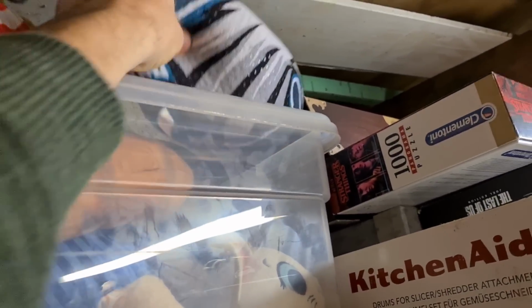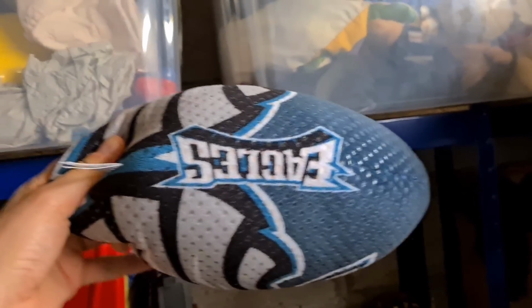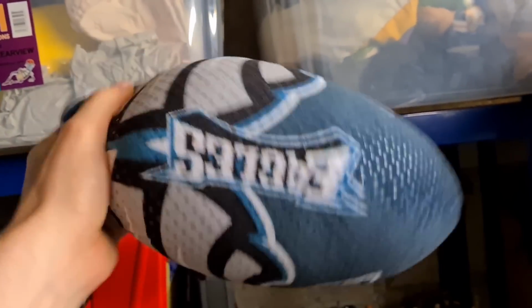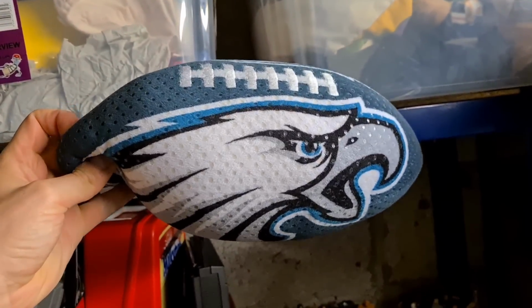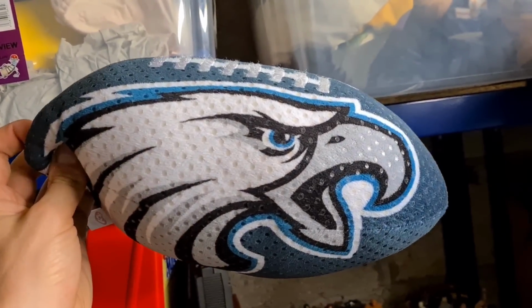Now this one sold within 10 minutes of me listing it, so it implies I priced it too low, but I gauged the price with sold listings of similar type stuff. Picked this Eagles American football up. It's really, really soft. It's like a teddy bear. Paid £1.50 at the boot sale. That one has sold for £8.50 plus postage.